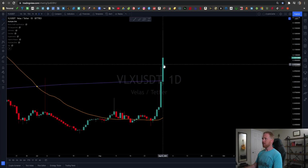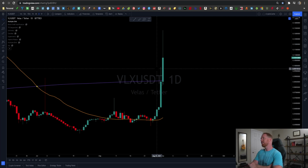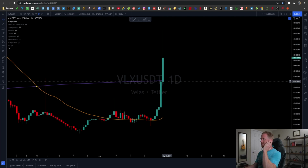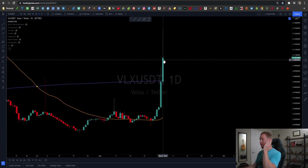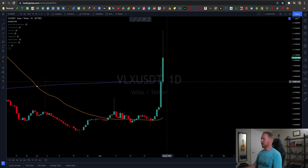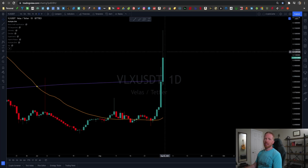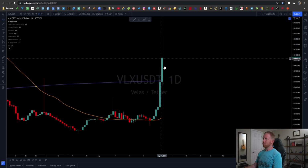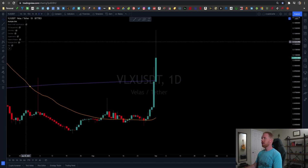Keep in mind this candlestick still has to close above in order for that to be considered a support level, but the likelihood of it closing above is pretty high considering the fact that that would be a significant retracement. You don't really see candlesticks like this close below support with that much movement in one day. Okay, so just keep that in mind.